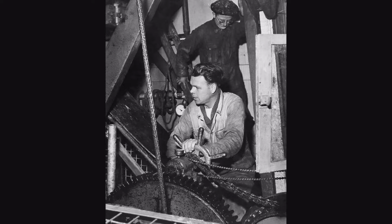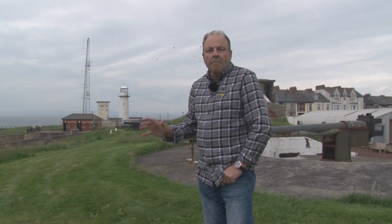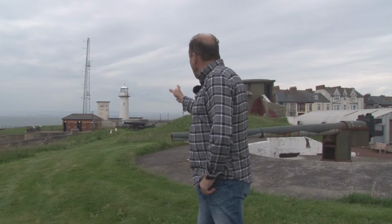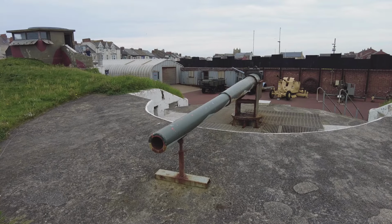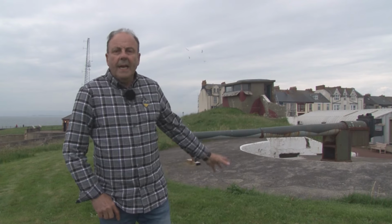Before I start describing the morning of the 16th of December 1914, I just want to point out that in the background there, the cannon you can see at the far end of this particular shot was the Napoleonic gun. And the gun that you can see behind me was the one that was installed in the First World War, and the one which was engaged in the event that I'm going to describe to you now.